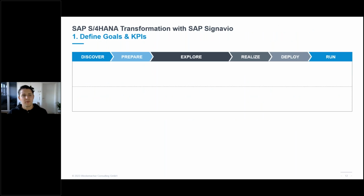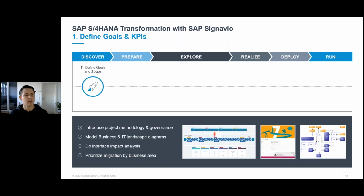So you might be familiar with those phases up here. Those are the so-called SAP Activate project phases when it comes to your S4 journey, starting with discover all the way to realize, deploy, and run. At the very beginning, it's about discovering, right? Defining your goals, your scope. What do you want to achieve with your S4 system? Already there, when it comes to your business and IT landscape, when it comes to an impact analysis the target system shall have on your company, when it comes to methodology and governance, Signavio is the key for a structured way of dealing with the issue.